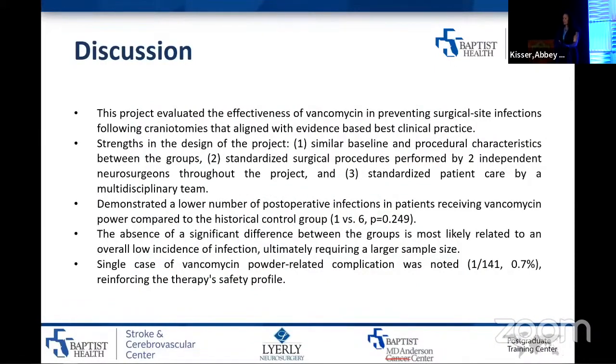So the project evaluated the effectiveness of vancomycin in preventing surgical site infections following craniotomies that aligned with the evidence-based best clinical practice. There are a few strengths in the design of the project, including similar baseline and procedural characteristics between the groups, standardized surgical procedures by 2 independent neurosurgeons throughout the cohort, and standardized patient care by a multidisciplinary team. The results demonstrated a lower number of postoperative infections in patients receiving vancomycin powder compared to the historical control group. The absence of a significant difference between the groups is most likely related to an overall low incidence of infection, ultimately requiring a larger sample size. Additionally, only a single case of vancomycin powder postoperative complication was noted, which reinforces the therapy safety profile.